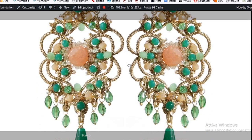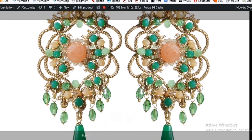Wonderful, great, unique tatting lace, Francesca Alferi.